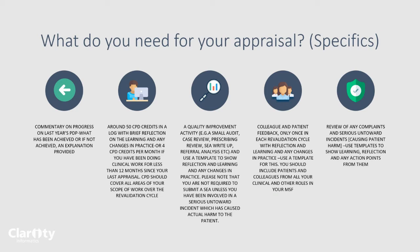And also there's a requirement to review any complaints and serious untoward incidents that may have happened. And within our software and within the MAG form that we adhere to, there's a big push for you to reflect against that and log any action points that came from them.